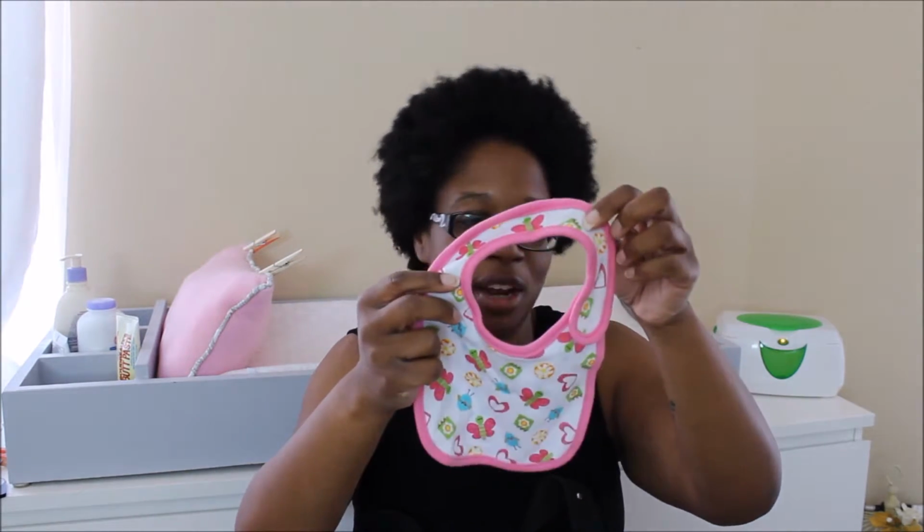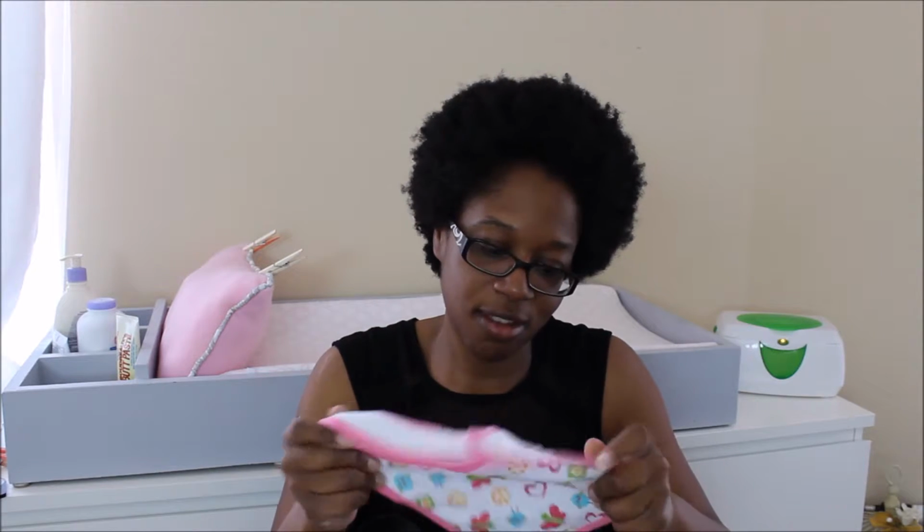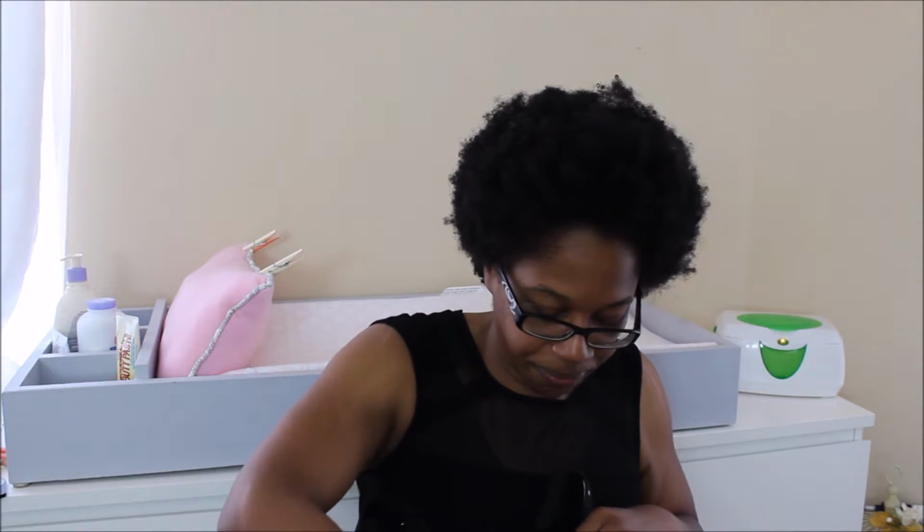Apparently I have another bib. Love this pattern. It's by the same brand, Koala Baby. Still just as soft. It's a little big for her now. I think it fits like 0 to 3, but she's still kind of in the newborn sizes, so it's all good.